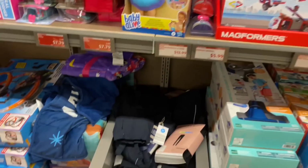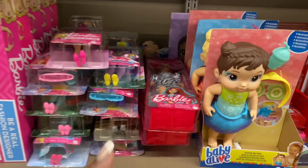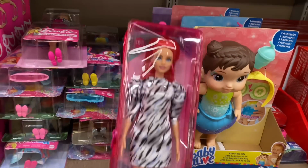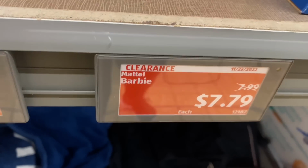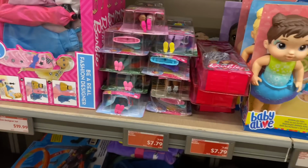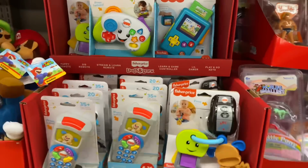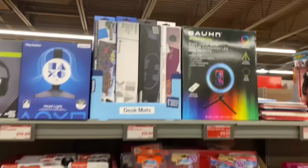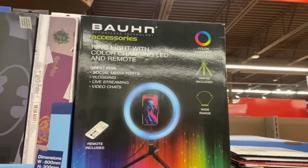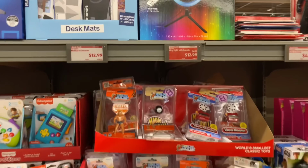Christmas gifts. Yes. Now they tried to slip this one in on us, guys. These Barbie dolls here, regular $7.99. Guess how much they're on sale for? $7.79. Oh my goodness. One time they had something on sale, it was like a penny difference. I was like, come on. Oh, these ring lights with remote, regular $15, on sale for $12.99. Great deal.